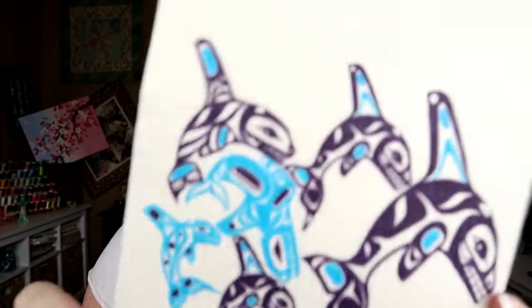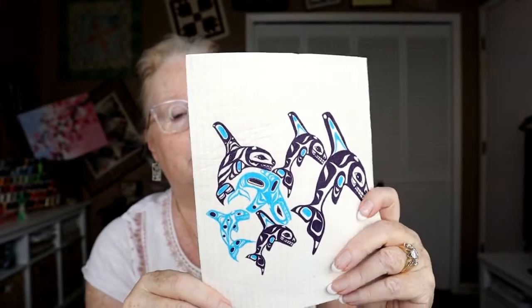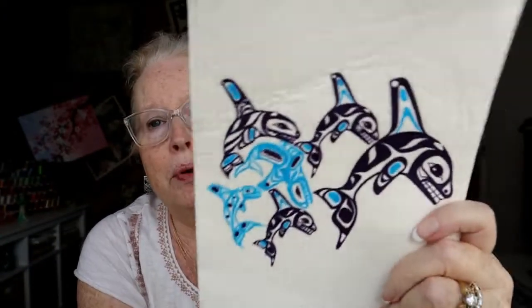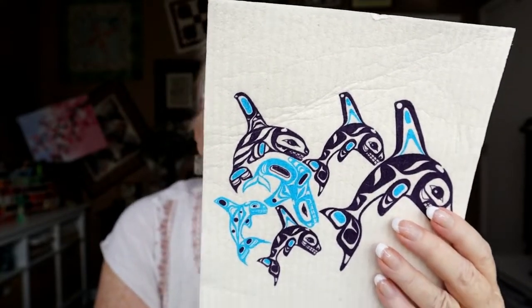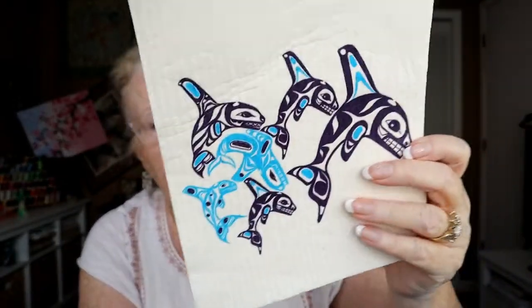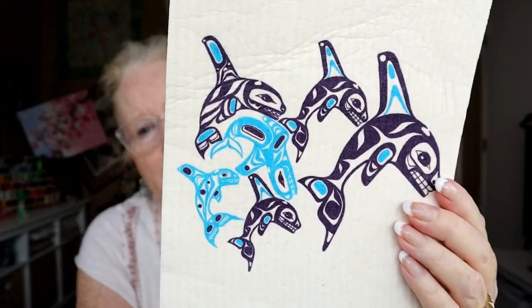Alright, so the next thing I got was these totem whales, and this is one of those eco cloths. Using this is the equivalent of using 17 rolls of paper towels. You can put it in the top rack of your dishwasher to wash it. You can put it in a pot of boiling water for a minute, or even in the washing machine. They can be washed and air dried up to 200 times instead of using paper towels. So I just thought that was kind of cool.